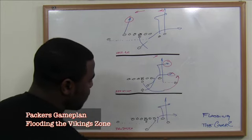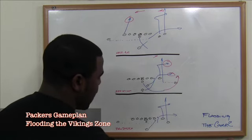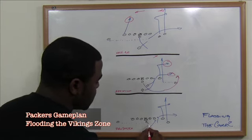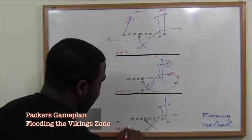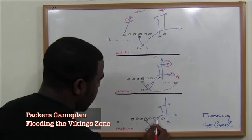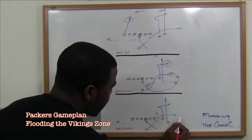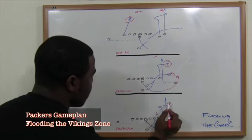Here we're going to run fake stretch. We're going to fake the outside stretch play, and that also puts Aaron Rodgers on the move because he's faking right there. And now we have the receiver coming in motion, also helping with any oncoming blitzer right here, then breaking out to the first read, second read, third read.